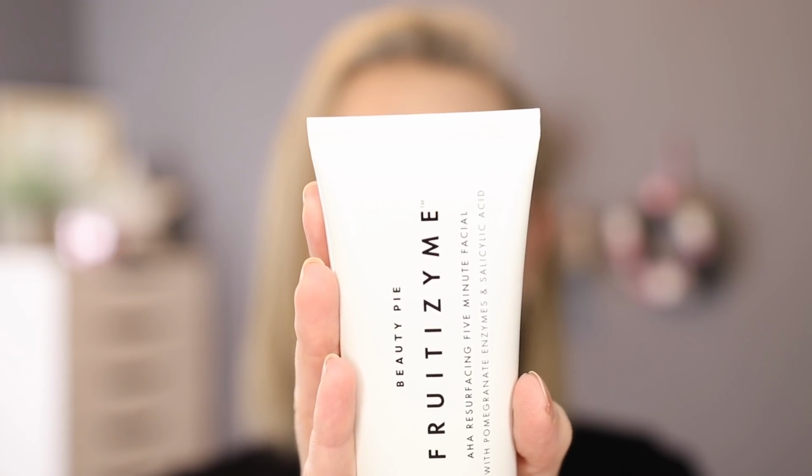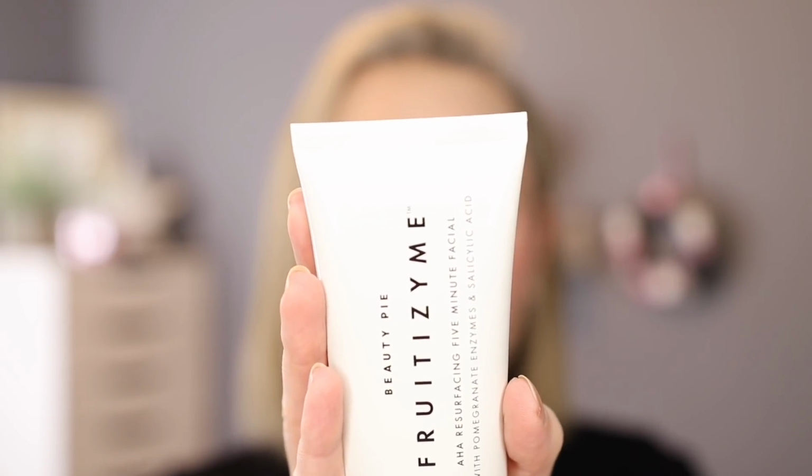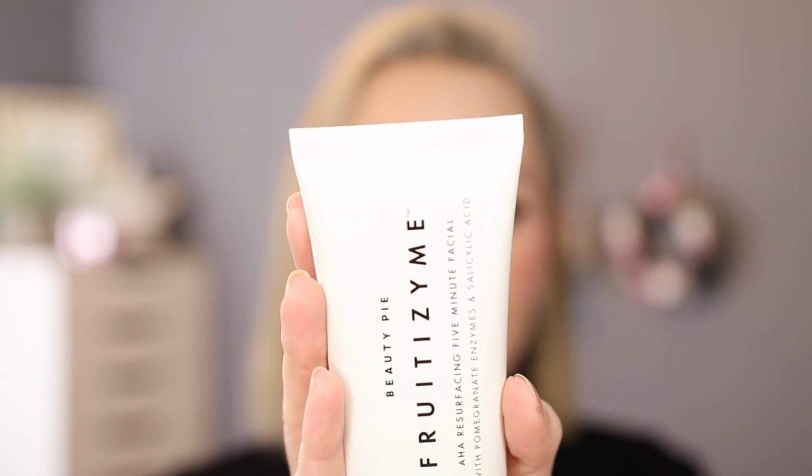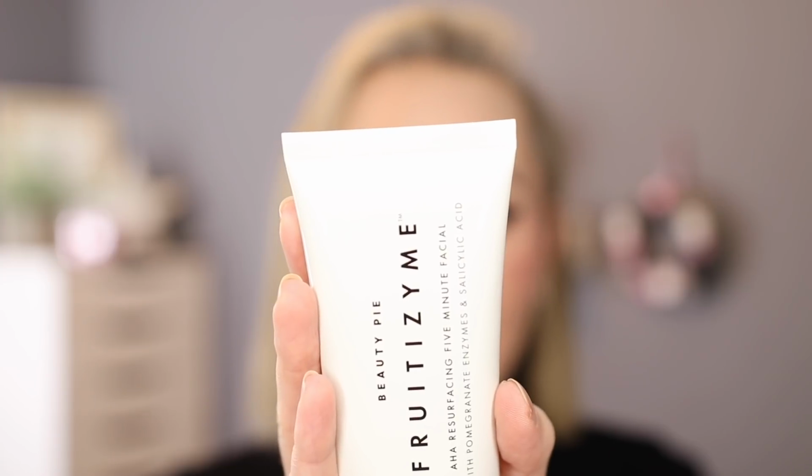2 to 3 minutes will be absolutely fine. This has got glycolic acid and salicylic acid plus added quartz powder for gentle added exfoliation. I find this potent but gentle on the skin, so it's not going to be too harsh, and I really like that about this. But it does contain a fragrance, so if you are sensitive to fragrance, you're going to want to give this one a miss, but I absolutely love it.